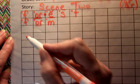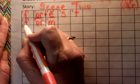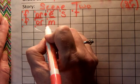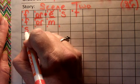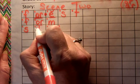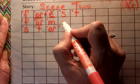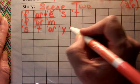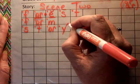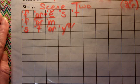The next word is story. I will read a funny story. Or E. St. Or, that's that R-controlled vowel. E. E could be spelled with a Y at the end of a word. You want to put the virgules, that's the slash marks, with the long E, so that you remember that the Y says the E sound.